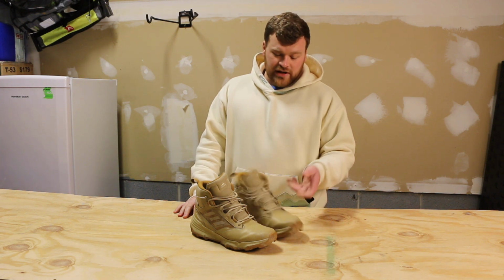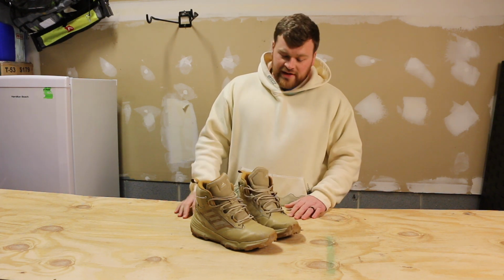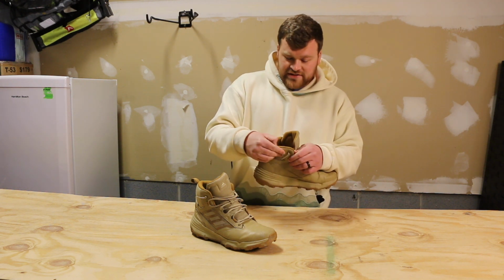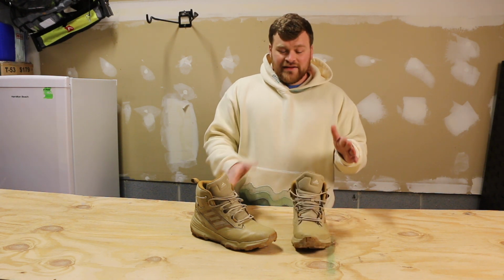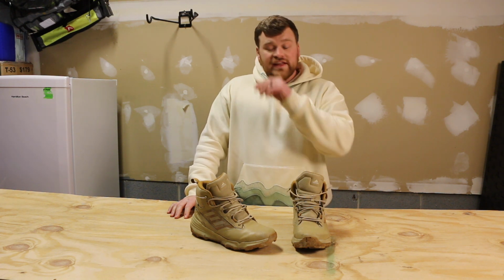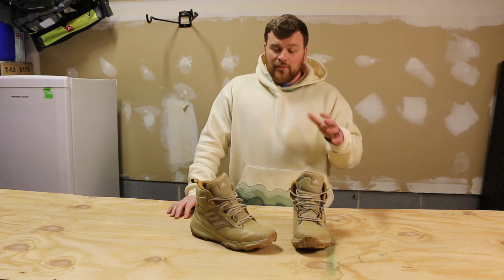Not super slippery. I have gone through some water with them. They fit my feet great. These are 13s. My feet are super wide, so I struggle. Like, I don't buy shoes online. I have to go into the store to try them on to see if they fit.